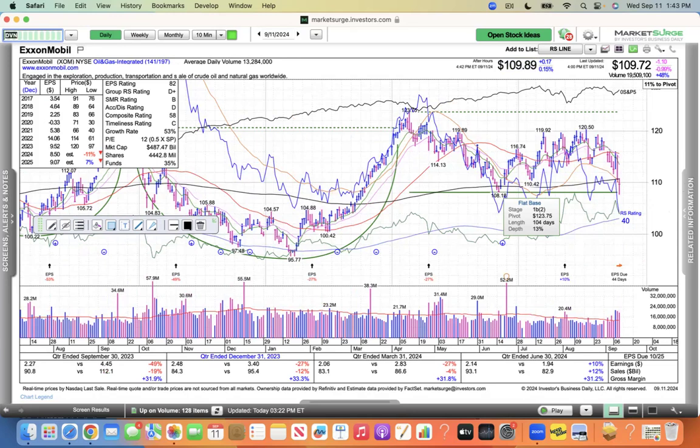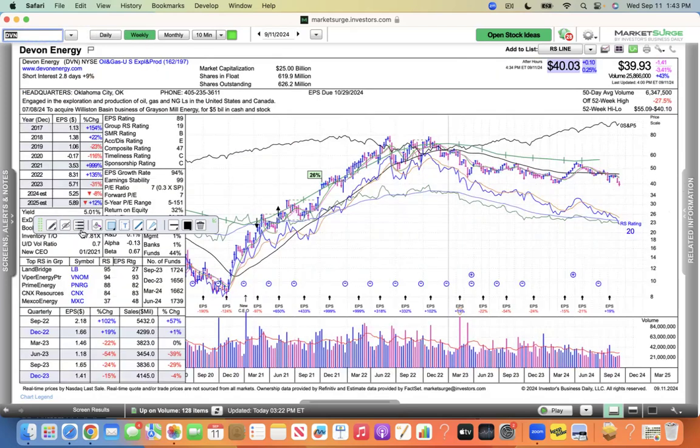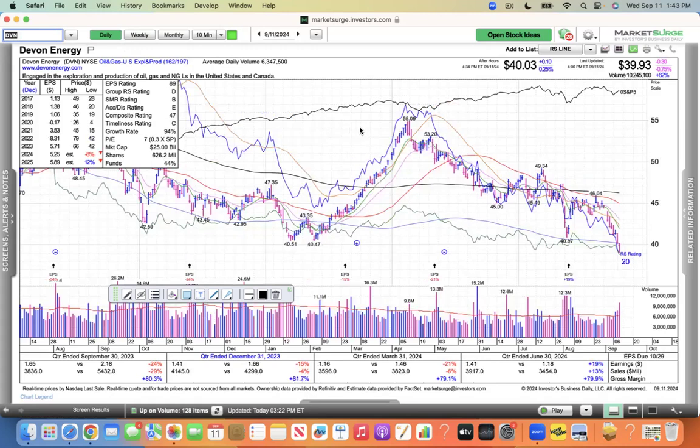Devon was one. I know they went ex-dividend, I think tomorrow. Ooh, boy, under $40 here. Let's see what their yield is at $40. Yeah, it's over 5%. So it's paying you 5% to lose money, but it's just the price of oil has gone down. There's a variety of reasons for it. The Chinese economy has slowed. The U.S. economy is slowing, not at the same rate, and also we're producing more. So it's just a combination. And OPEC will eventually get involved and manipulate the price because it's pretty darn low right now.